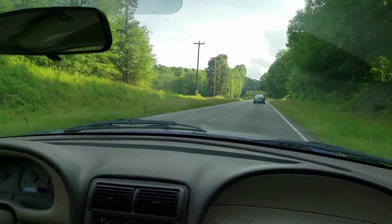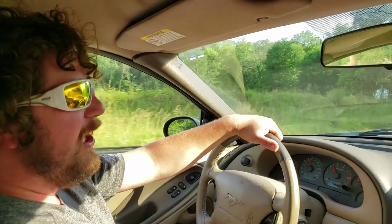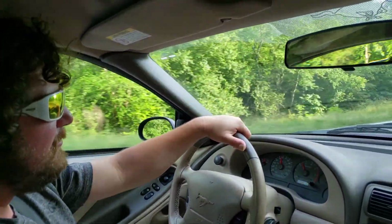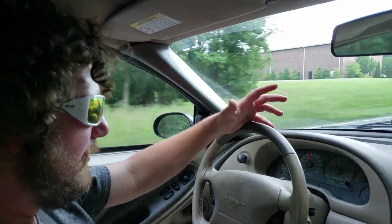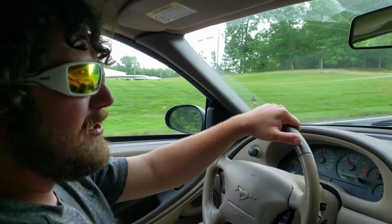So for a cheap set of eBay suspension upgrade, I would give it a 4 out of 5. I mean, there are some places where the installation could have been easier, but as far as what the price was and what it does, I think it's the best bang for your buck.